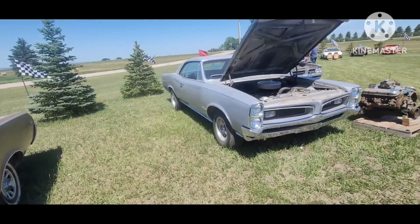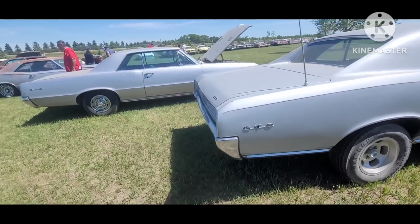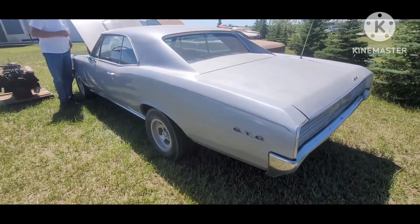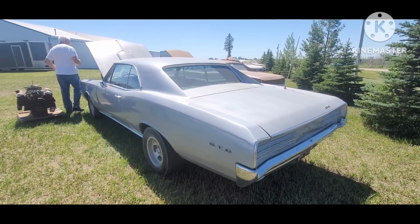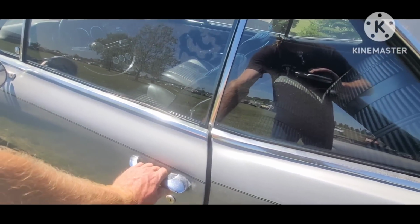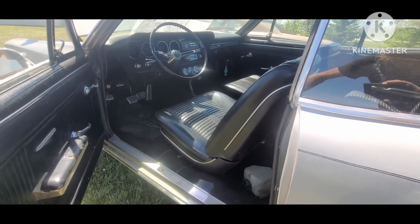And next to it, you've got your GTO. 66 and 7 were pretty close in looks. 66 just has a few details that you can recognize and spot pretty quick, and then a few more once you start looking even closer. And they didn't change them just to change them. Like, every year the GTO became more refined. Like your 66 versus your 67 versus your 68, and especially 69. Every year, the changes that were made to these cars were improvements for engineering, for function, for performance.